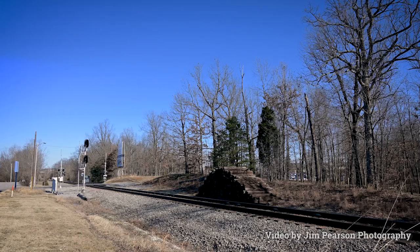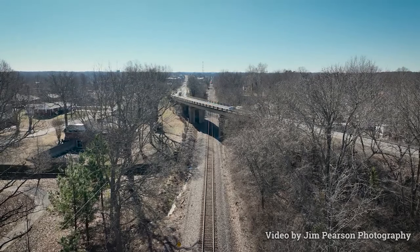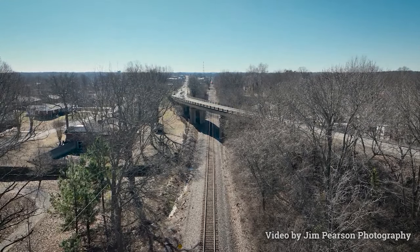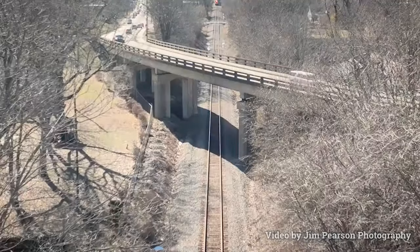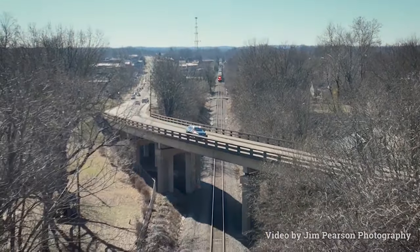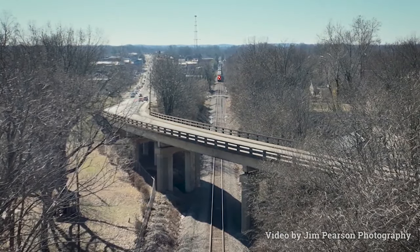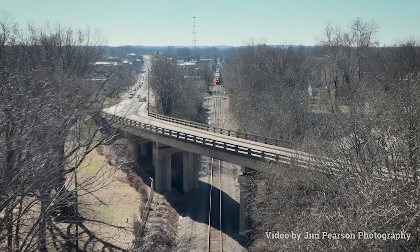Well folks, our next spot here is from the Hospital Crossing area in Madisonville, Kentucky. It's on the north side of Main Street, which is the overpass that we're looking at here, which is also Highway 41. And at this location, we're going to catch L391, which is the local that runs between Casky Yard in Hopkinsville and Atkinson Yards here in Madisonville, Kentucky.